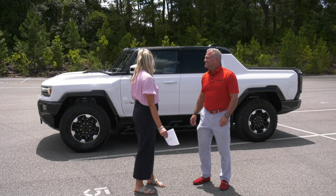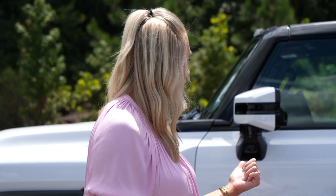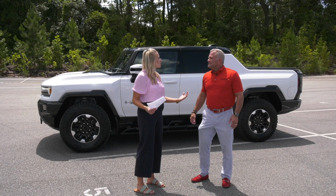Okay, well, behind us is this beautiful vehicle we're talking about today. This is the latest model of the Hummer that just came out. First of all, what's the history behind this car? It's pretty interesting. Yes, it is.